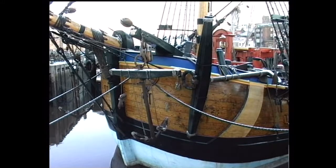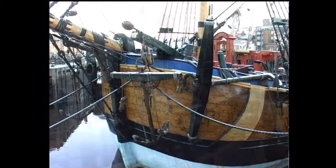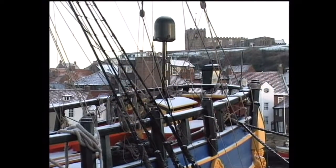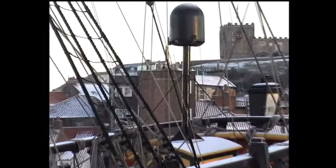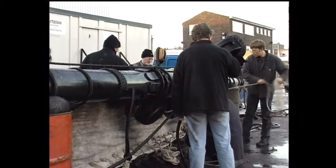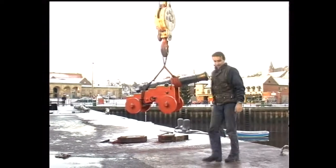The anchors have also been returned to the ship. All that needs to be done now is to put the yards into place. There is, however, one new item to be seen on the stern, a global communications antenna necessary for the Atlantic crossing to America. With work continuing on the forecourse yard, the last cannon is lifted back aboard.